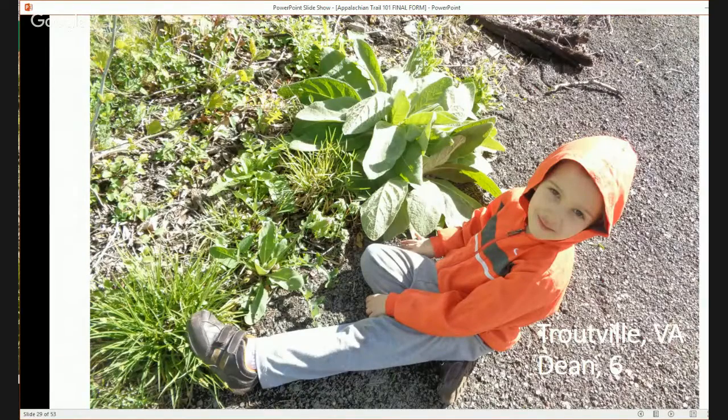This is mullein, and mullein historically has been used for people that have respiratory distress, coughs, colds, things like that. And so if you came across a mullein plant and you wanted to try something that perhaps your grandmother or great grandmother would have done, you could pick the mullein leaves and create a mullein tea and see how it helps you. Of course, you need to be sure that you are identifying the plant correctly to know that it is mullein.